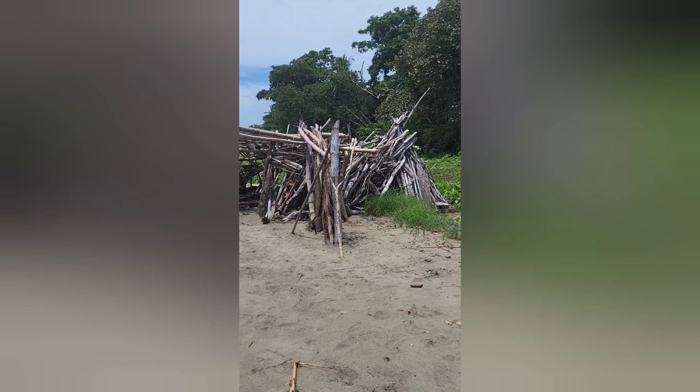Here goes a crab. You see it moving? Look, look, look. Oh, it moved so fast. That was the best I can get, y'all. I'm telling you, I tried over and over again to get a good shot, and that's the best that I could do.